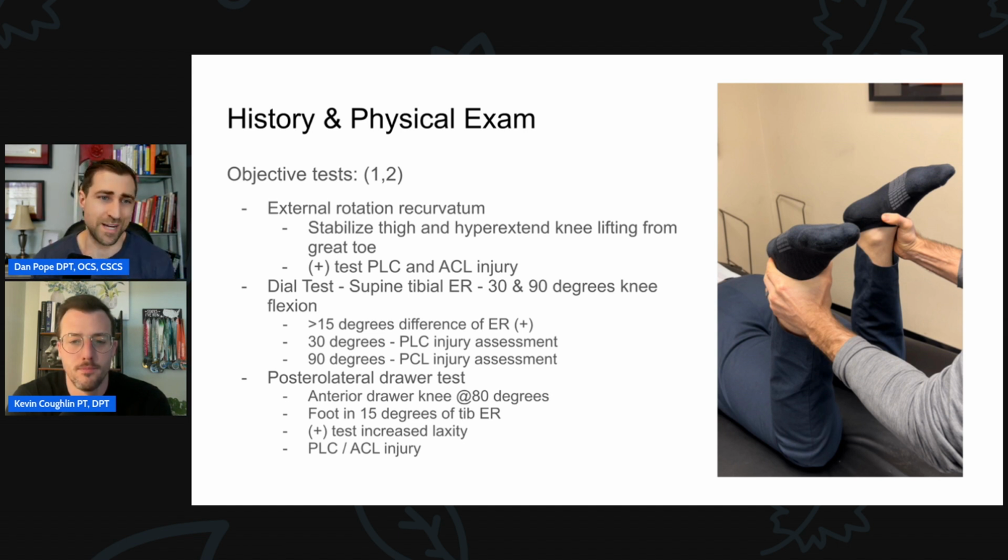We can also perform a dial test. This is the classic test for posterior lateral corner injuries. It's pretty much the only one that I knew of before doing this lit review, right? And essentially, the patient is on their stomach. I wrote supine again, so I messed that up again. Patient's on their stomach, and I think you can also do this in supine as well, just obviously at a little different angle. On their stomach, and then you're going to do this test at 30 degrees of knee flexion, and again at 90 degrees of knee flexion, right?